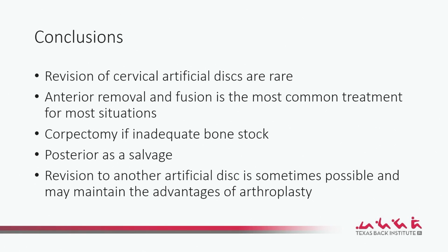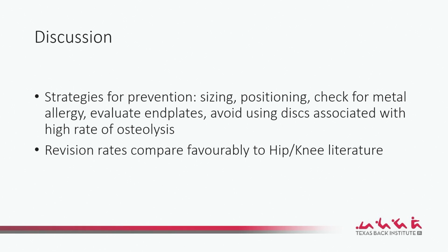If it's really bad, corpectomy we've had to do once or twice for a 2-level with intervening osteolysis that's destroyed the middle vertebrae. Posterior, as you saw on Dr. Sattin's case, if you need it, for multi-level. And then revision disc to disc, which is something 5-6 years ago we hadn't really even thought about, but under the right circumstances, I think it's a great option.